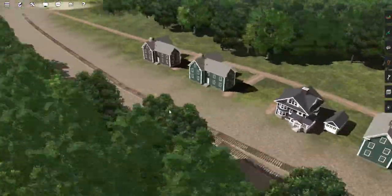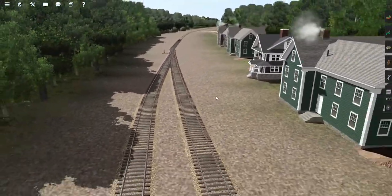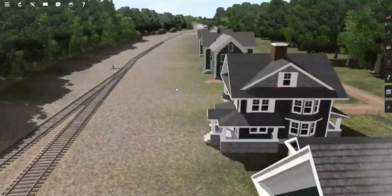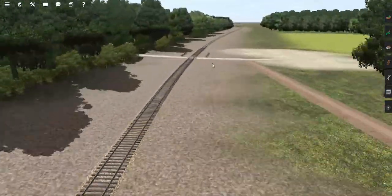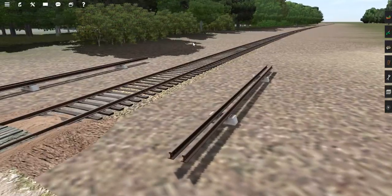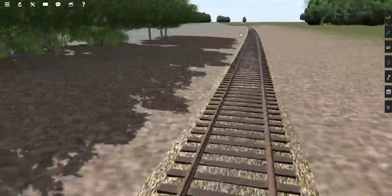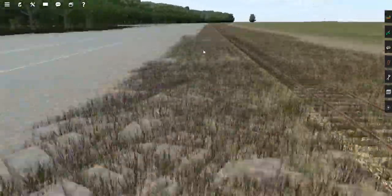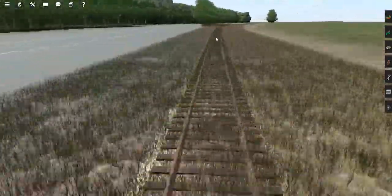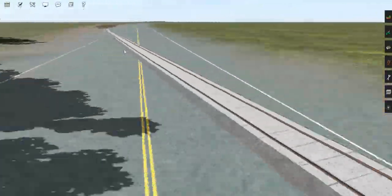And here's the line that doesn't get used that often. This is our outside connection way, and also we go down here for our rail fest. So we have a couple houses here, and then a little patch of farmland with some old rails. And then it's very rough over here. This track right here is very rough. And then there's trees. This very long crossing.